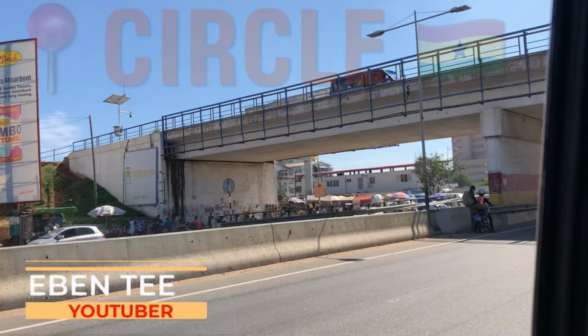To be Lamptey interchange roundabout. Yeah, interchange.